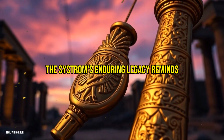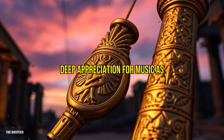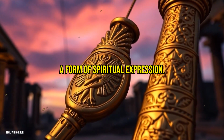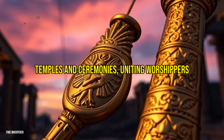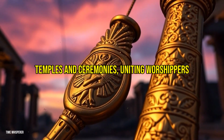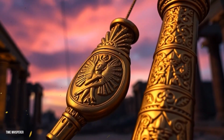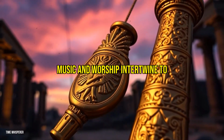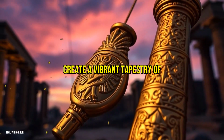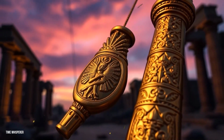The sistrum's enduring legacy reminds us of the ancient Egyptians' deep appreciation for music as a form of spiritual expression. Its rhythmic sounds echoed through temples and ceremonies, uniting worshippers in a shared experience of joy and connection to the divine. As we explore this symbol, we gain insight into how music and worship intertwine to create a vibrant tapestry of faith and culture in ancient Egypt.